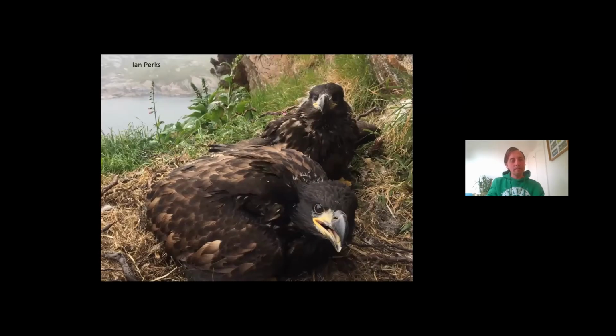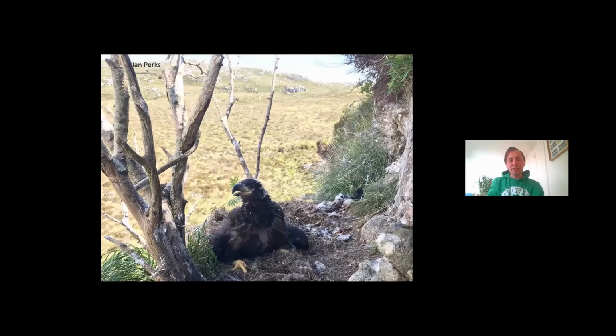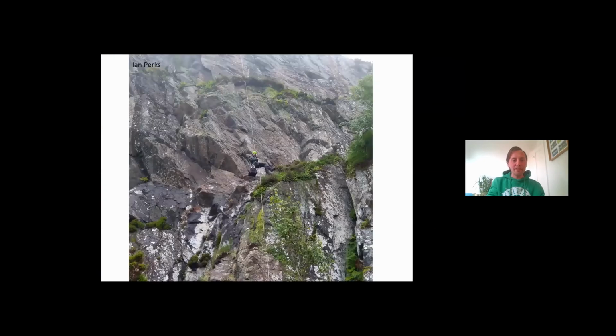But not all nests are on trees. Some of them are on cliff faces. And this bird in the foreground was collected this year, and you think, oh, that looks like quite a nice view, but then you go to a nest on the Isle of Harris and Lewis, and what a view that is. And think, oh, that looks all right, Steve. I don't know what you're worried about with heights, but this is what you have to do.